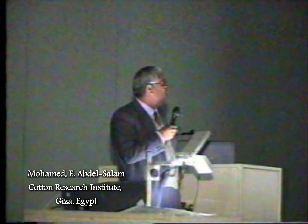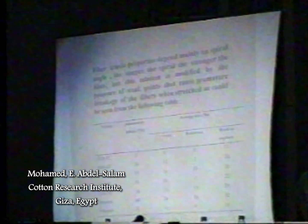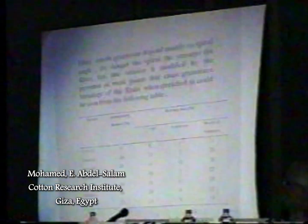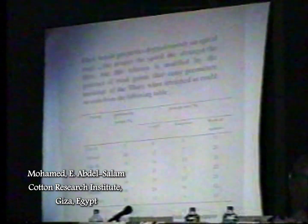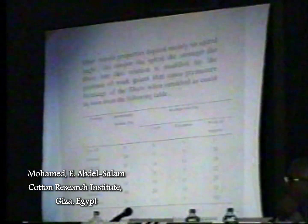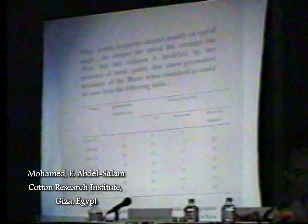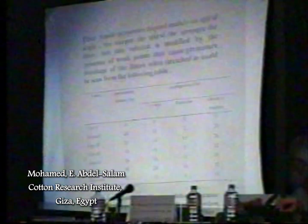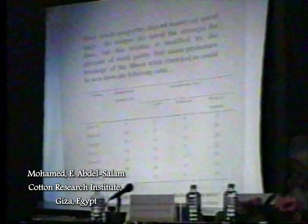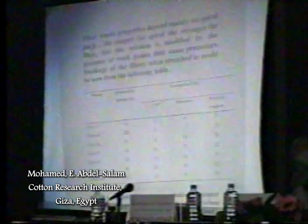Fiber tensile properties depend mainly on the spiral angle. The steeper the spiral, the stronger the fiber. But this relation is modified by the presence of weak points that cause premature breakage of the fibers when stretched, as can be seen from the following table. As we can see, the different varieties vary in the loss due to the weak points in the fiber. Fiber tensile properties are determined mainly by the spiral angle, but these weak points modify this relation.